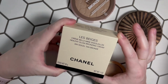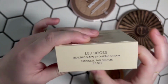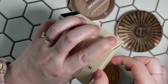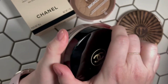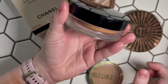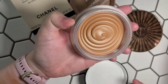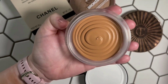Now let's see this bad boy. I have been eyeing this one for so long. This is the Chanel La Beige Healthy Glow Bronzing Cream. I have mine in the Soleil Tan Bronze, which is the lighter shade of the two. They do have a slightly darker shade, but that is going to be too dark on me. But look at this packaging. Oh, you gotta love Chanel. So classic. Again, super big. Don't need it to be this large, but it is. Comes with the little thing. Look at the little dollop. So pretty. I almost don't want to touch it because I don't want to ruin it, but I'm going to.